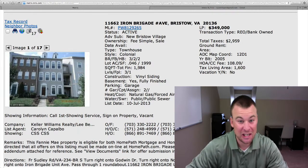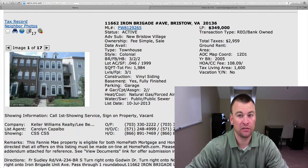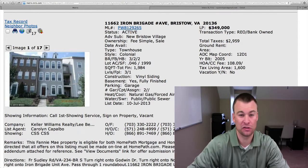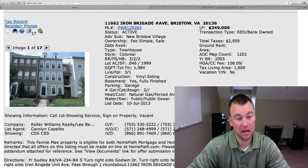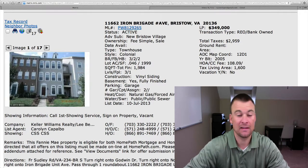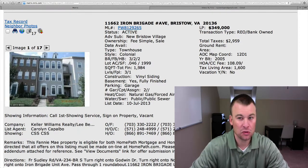There was actually an in-unit townhome in New Bristow Village that just sold not too long ago for $350,000. It had almost like 2,400 square feet. So this is a smaller size townhome, and it's listed for $350,000, which is really the going rate. There was another townhome on Iron Brigade that sold back in March for around $280,000, which with almost similar square footage.